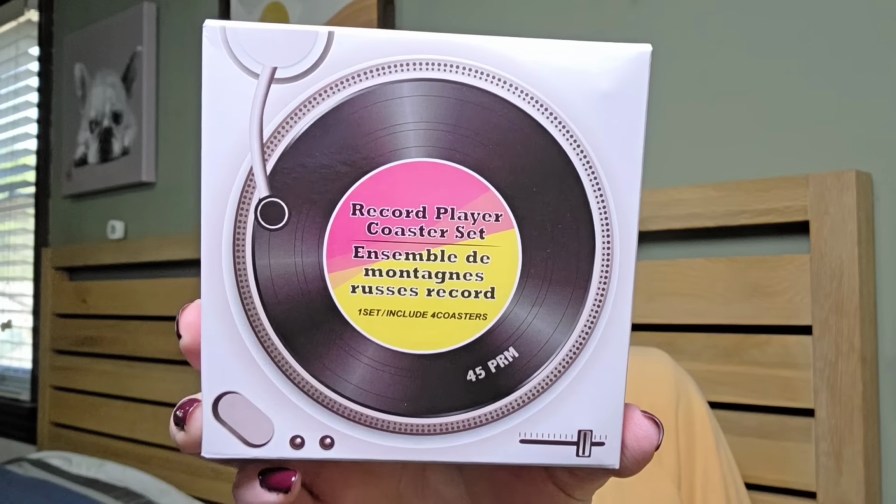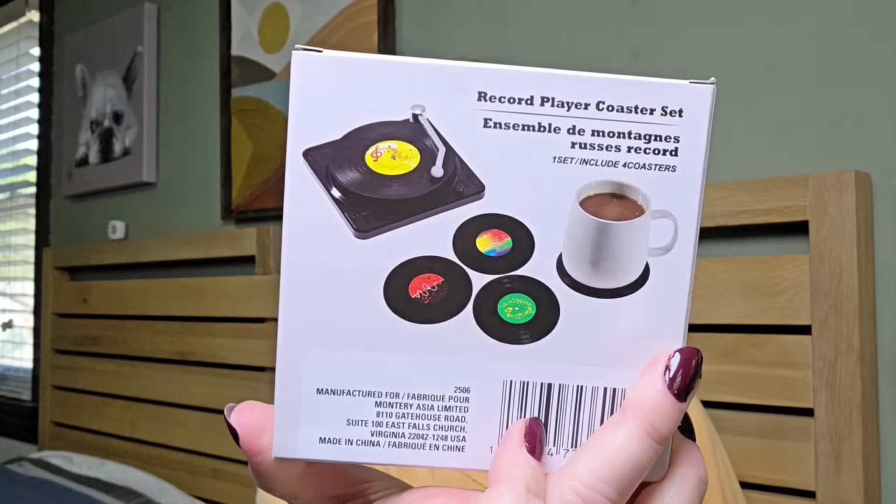Another fun find in the checkout lane. This is the record player coaster set. So you will get 4 coasters and the record player. I'm going to go ahead and open it and show you what it looks like. And this is an item my husband's like, I can't believe you got that at the Dollar Tree for $1.25. And I'm like, I know.